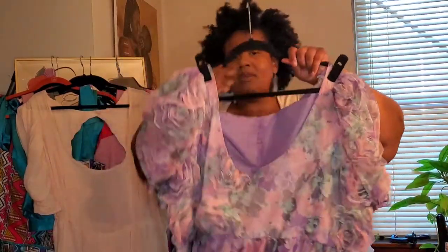I was looking for fabric swatches for a client, and I saw this fabric and I was like, oh my god, that is gorgeous. I need it. I'm gonna have to come back for it. And then I purchased my tickets for the Bridgerton experience, and I was like, this is gonna be my Bridgerton dress.